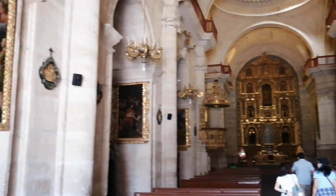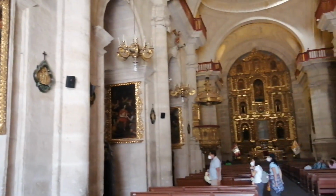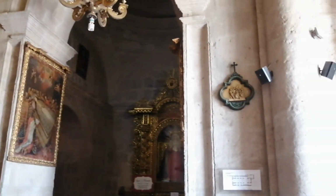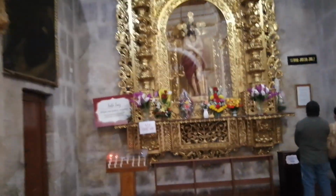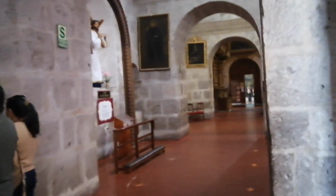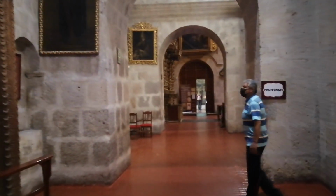And in this part of the video, I am inside of this chapel called San Ignacio. This is also called the 16th Chapel of Arequipa. It is a beautiful example of Arequipa's decorative art, where the colors of its wall and dome stand out. It was a very, very pleasant visit for me.